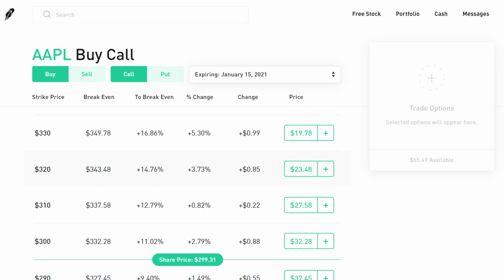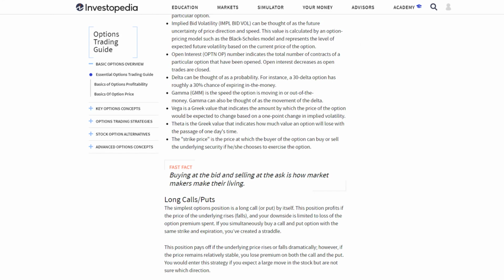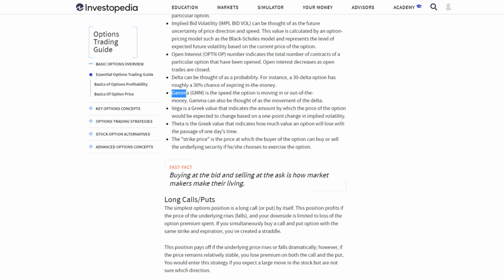So this contract is, long-term options are obviously more expensive because there's a lot higher potential for success here. So one important thing to look at, obviously, is going to be the Greeks. To give a little bit of an explanation on the Greeks here, I think Investopedia's got a great little explanation. So delta can be thought of as probability. For instance, a 30 delta option has a roughly 30% chance of expiring in the money, being successful. So the higher the delta, the higher the chance of you actually benefiting from that contract.